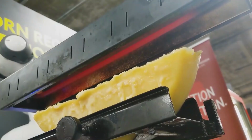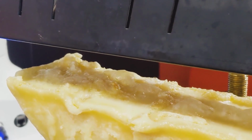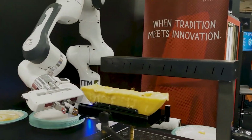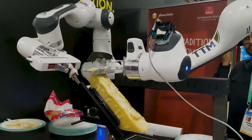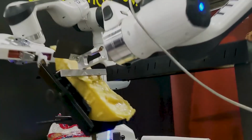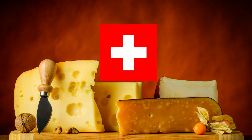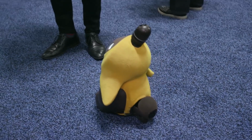Yes, moving on, the Racelet robot. It's a process of heating up a half wheel of cheese until it's gooey and then scraping it off. You might wonder, what does this have to do with CES? Well, they created a robot to heat it up and scrape it off. And of course, where's it from? Switzerland. Is that like the land of cheese or something? I don't know.